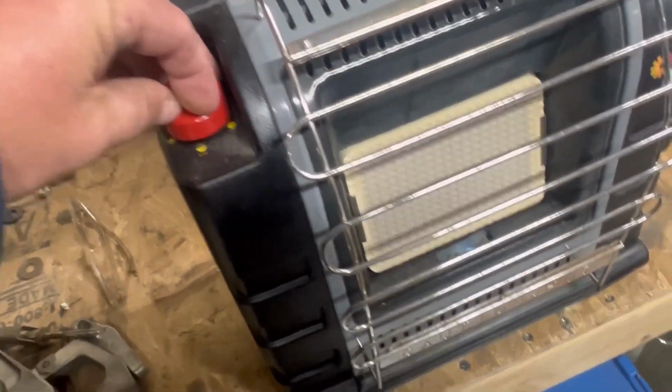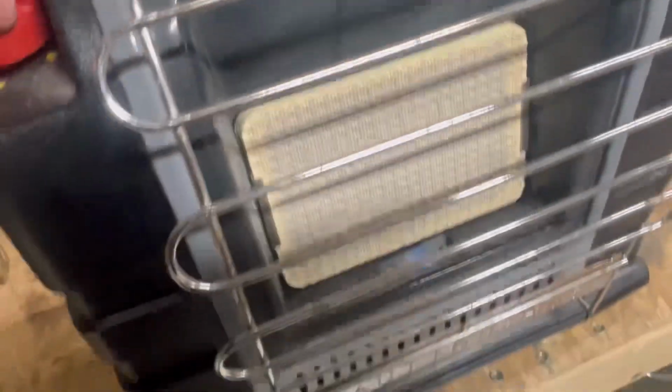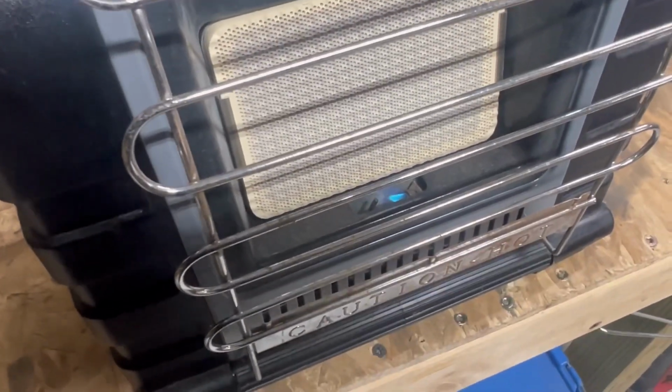Holding down that pilot, keep that gas moving in there on the new little buddy. New to me little buddy. Looks like a little bit of rust up there. Looks like it might have been stored for a while. Pilot flame doesn't look very long, but maybe it's just where I'm standing.